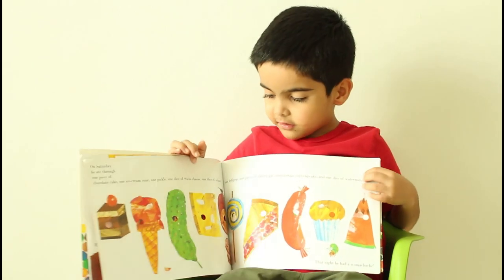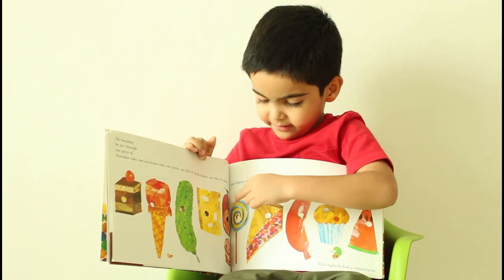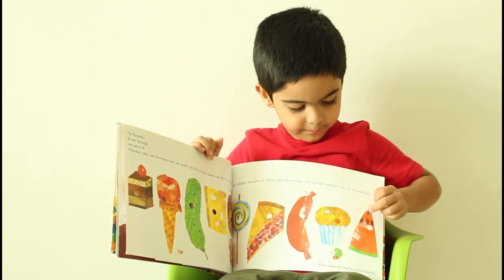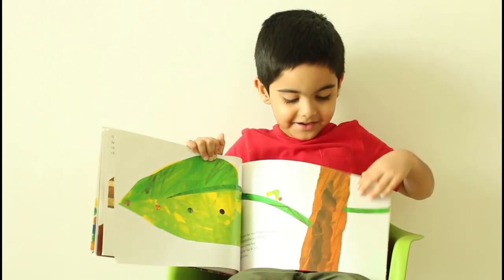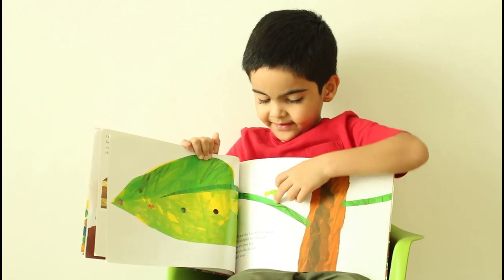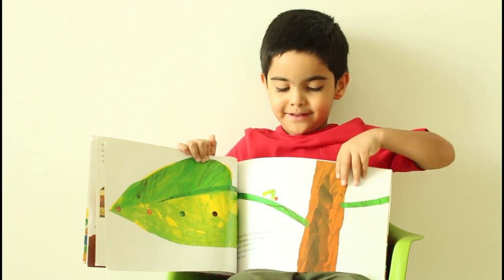Saturday, he ate so many things. See, cake, ice cream, cheese, onion, sausage, cupcake. At night, he had a tummy ache. And then he found a big leaf. He ate it and he felt all better.